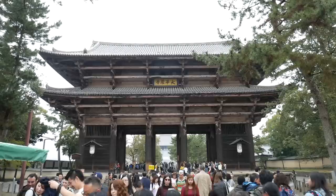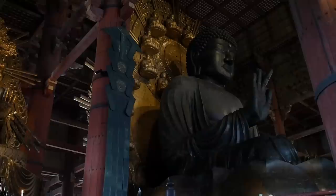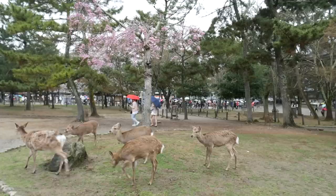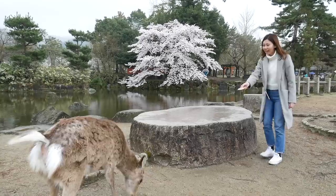Next we came to Nara, the oldest capital city of Japan. We first went to Todaiji Temple, which houses the largest bronze statue of Buddha. The surrounding park is also filled with over 1,000 deer, so you can buy deer biscuits and feed the deer. The deer will bow their head to you for food.